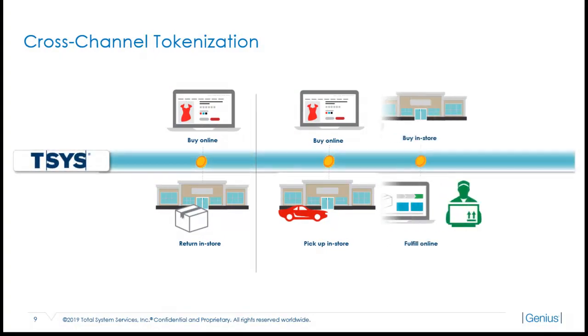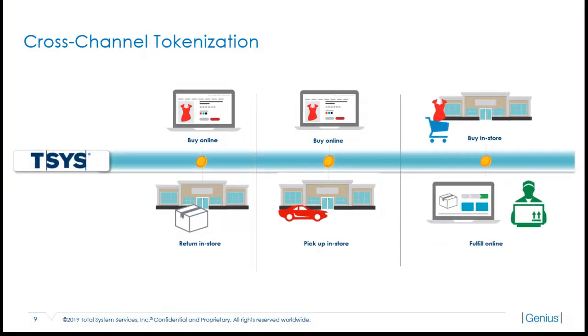The TSYS gateway links all sales environments with a single token and enables a true omni-channel experience. No matter how many locations or solutions a merchant has, their customers have multiple options for buying, receiving, or returning products.